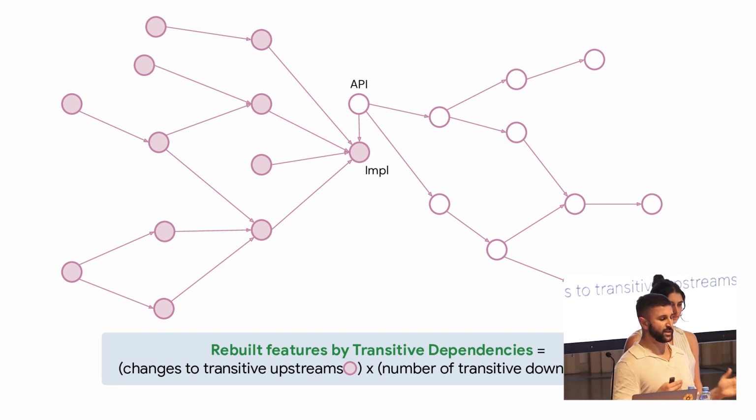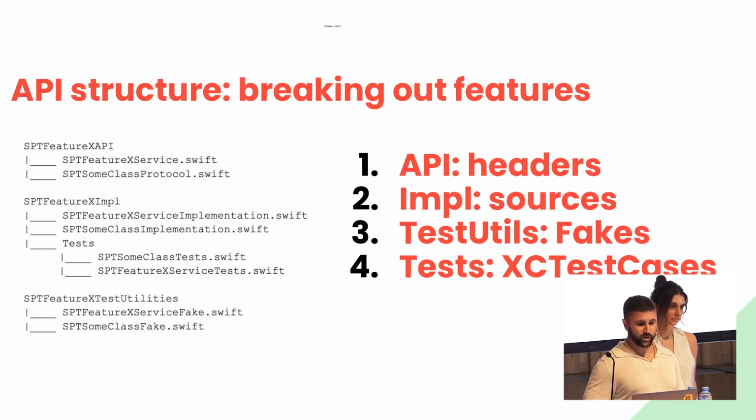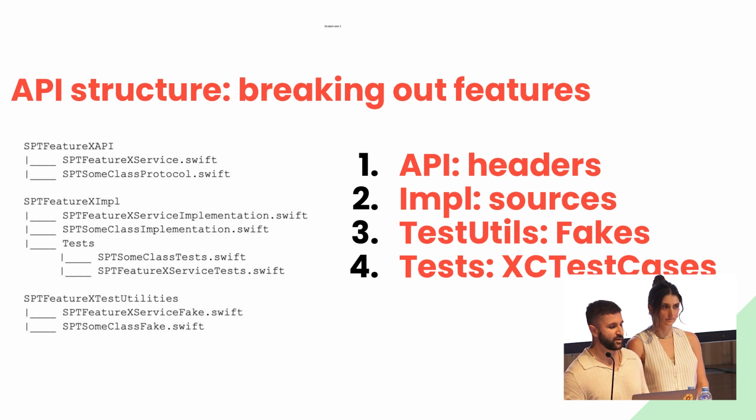So already with this, we're in a better spot. We can build less, we can test less, and still have the confidence that we're verifying and validating our changes correctly. So what does this look like in practice? Well, to achieve this, we've had to force people to write things a certain way. We introduced a conventional way to structure a feature at Spotify. So now every feature at Spotify follows this basic template. It has 4 different targets: an API target, an implementation target, a test utilities target, and an actual test target where your tests will run.